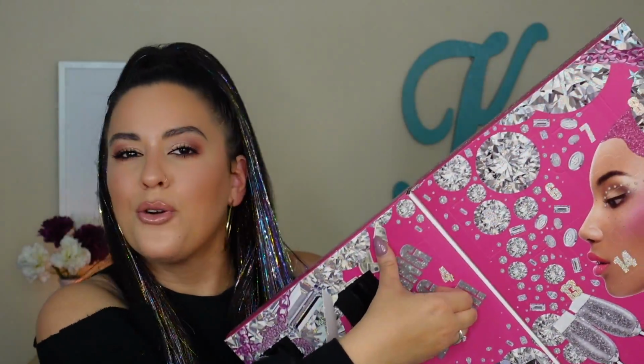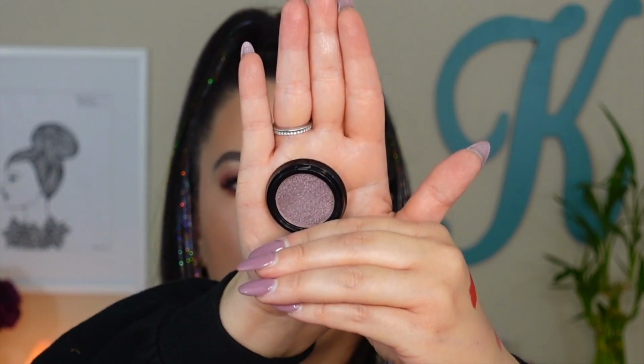Let's see what's in here. Door number 4. I like that. So it looks like we have a single shadow. This is in the shade Glam Purple. It's actually a really pretty shade. So obviously it is a metallic.